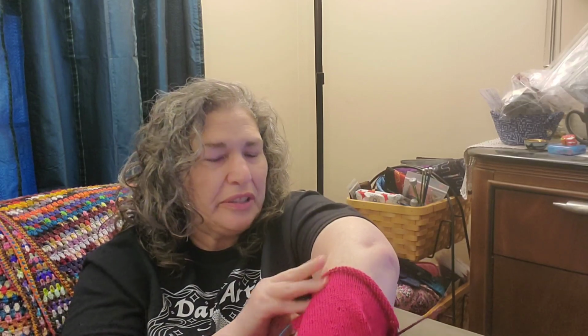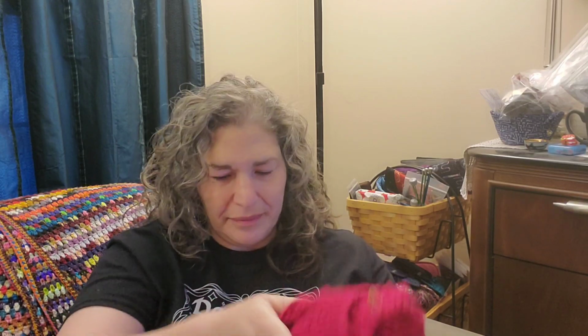Since I'm modifying the pattern, I picked up the number of stitches that were required, and I am decreasing every 10 rows. So far, my mom's got pretty much arms that are about my size, so pretty soon here I'll be able to just knit straight and then do the 1x1 ribbing. So she's happy with it.